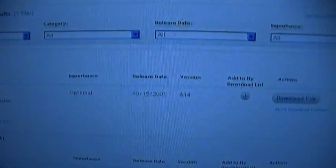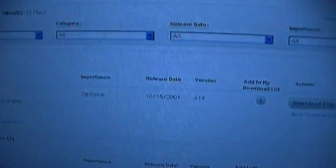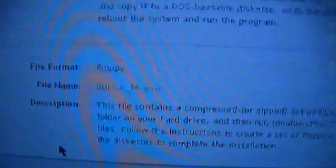They do! They do! Ha ha ha! Dimension L blank CX. None of those computers look like the one I'm actually getting stuff for, though, but we do have something here. Dell BIOS, optional, release date October 2001. Let's see if we can get this onto the system somehow. Let's download it. Did I call it or did I call it?